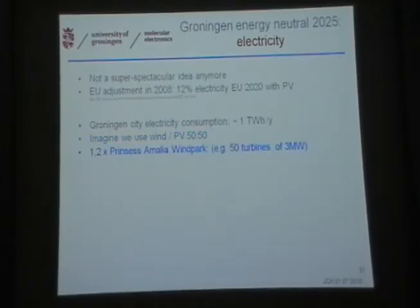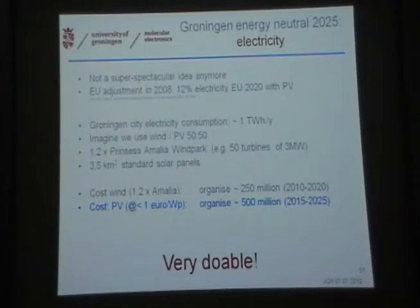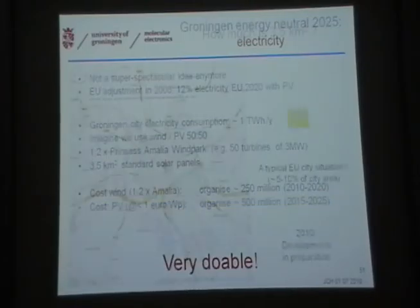And we have a lot of wind in Holland. So we have a little park in the North Sea, called Princess Amalia Wind Park, and it's almost big enough to do 50% of all our electricity. 50 turbines of 3 megawatt is good enough. Very doable, right? And then here it is. 3.5 square kilometers of solar panels of your average 15%. Okay? Cost, let's not talk about cost. It's very doable.